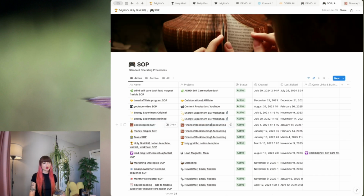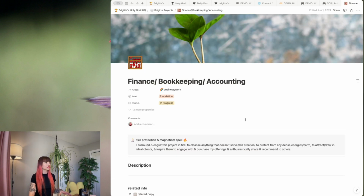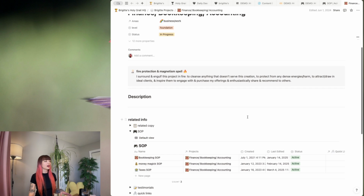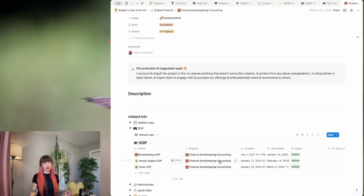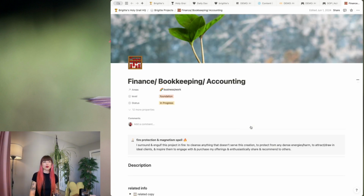I have this SOP database related to my projects so that when I'm working in any of my projects, like my finance and bookkeeping one, for example, I can go into my project and see my SOPs that are just related to this specific project. So it makes it really easy for me to access what I need. And if you want to see more on how I manage my projects in Notion, you can check out that video here too. There you have it, the 5 Notion dashboards or databases that I would set up first if I were just starting out in my Notion workspace for my business.